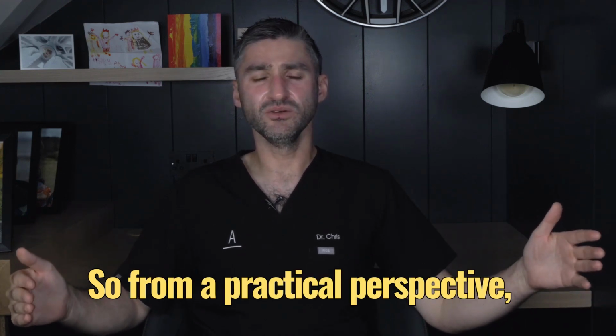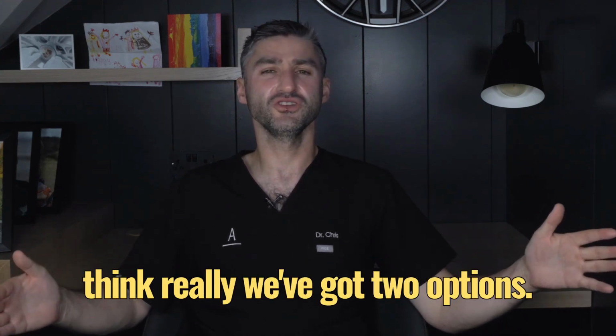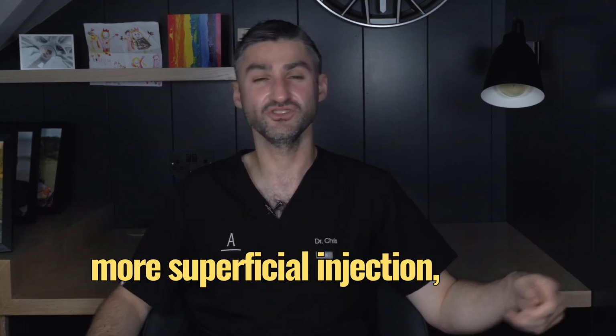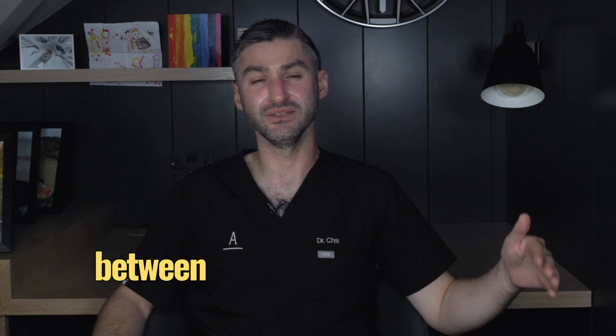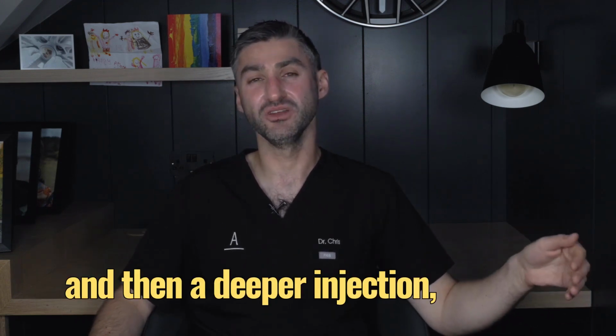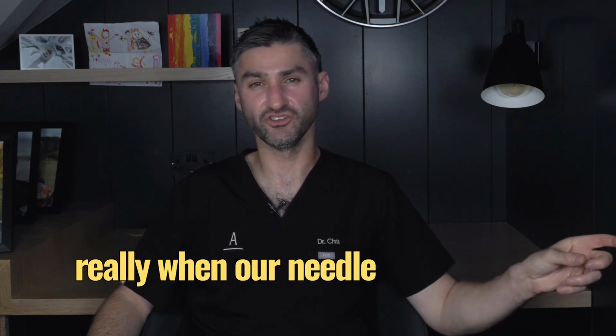So from a practical perspective, I think really we've got two options in terms of injecting. We've got a more superficial injection, which ends up somewhere between the skin, subcutaneous tissue and Frontalis, and then a deeper injection, which is really when our needle touches the periosteum.